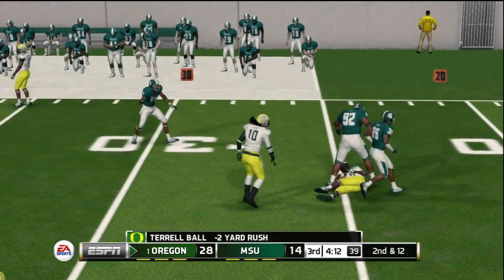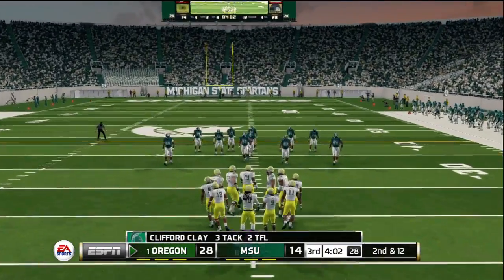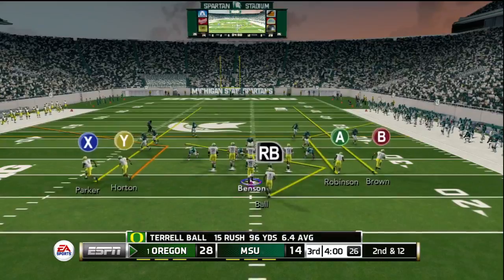And he's met in the backfield. A loss of 2 yards on the play. From their own 29-yard line. Second down.